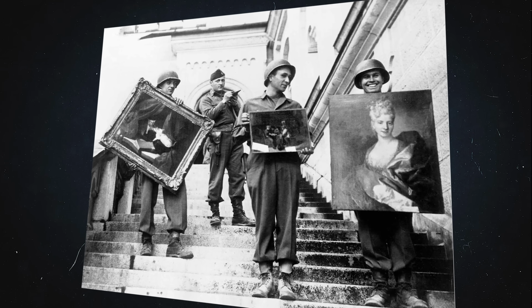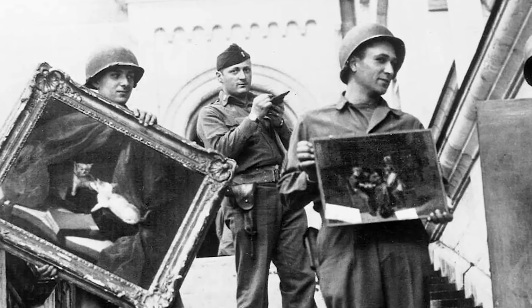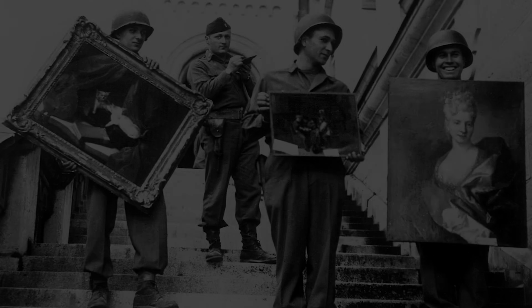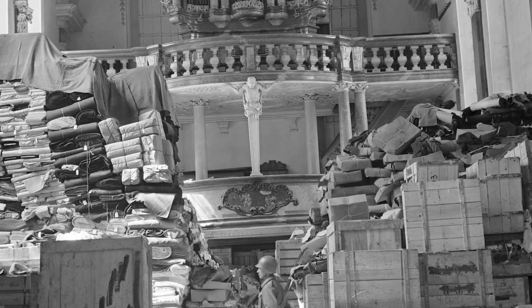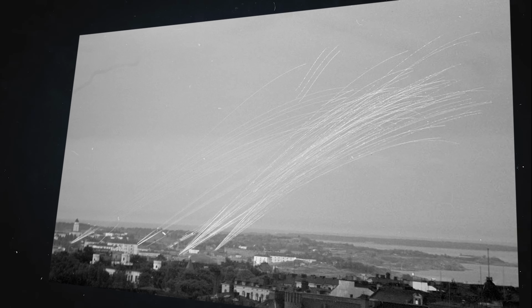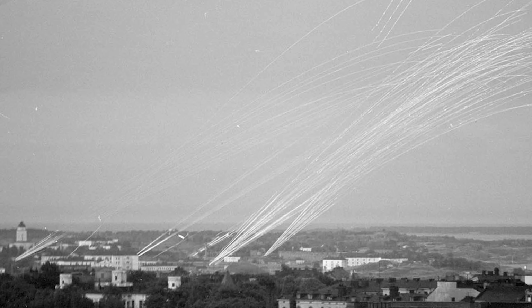American soldiers transported recovered paintings from Neuschwanstein Castle in Germany during the 1940s. This work was carried out by a special unit tasked with protecting artworks and cultural heritage. In 1945, an American soldier examines items found in a church in Ellingen, Germany. These objects had been removed from various locations during the conflict. Lights in the sky are seen over Suomenlinna, a sea fortress in Helsinki, Finland during the 1940s. These beams came from anti-aircraft defenses used to protect the city in challenging times.